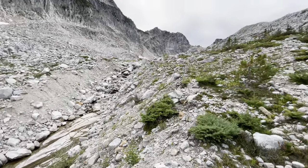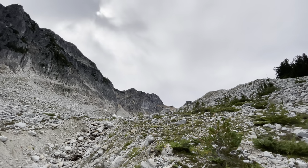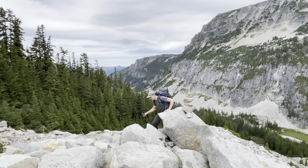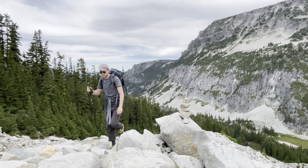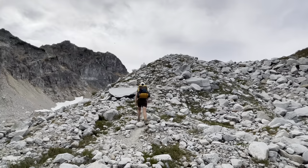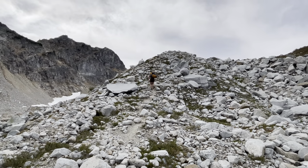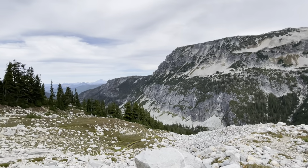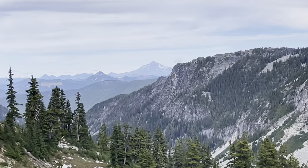We are breaking free of the tree line into alpine territory. Now we're getting some nice views of Glacier Peak, the stratovolcano to the north.